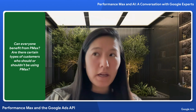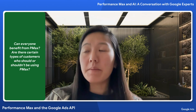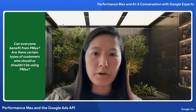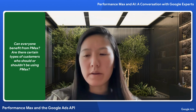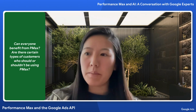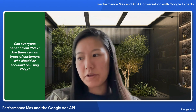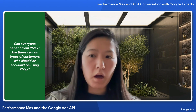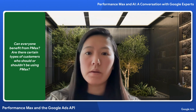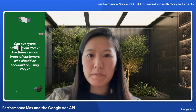So great question. I genuinely believe that PMax is something that advertisers across the board will benefit from. We deliver really great performance, and we've seen that through a number of our backend tests, a pre-post, A/B. You can prove this for yourself, but small, large, across all verticals, we've seen success on PMax. So we really do believe PMax is for everyone.